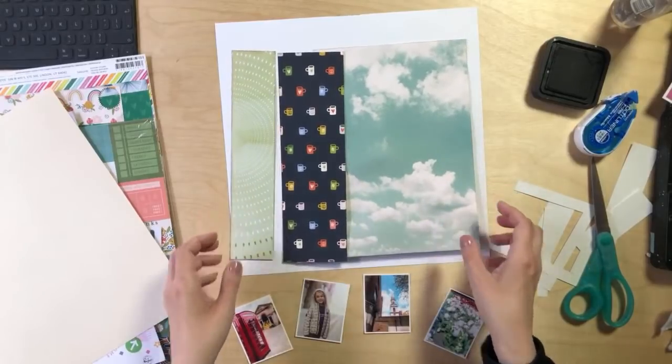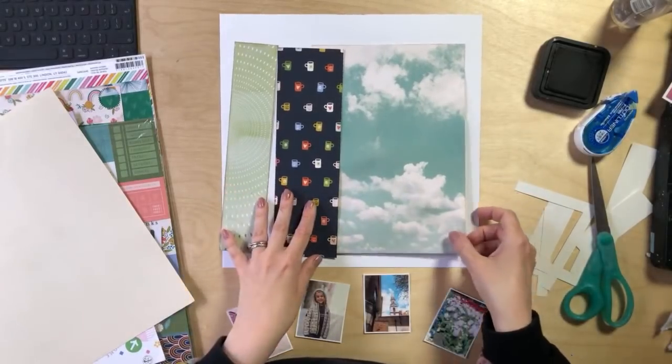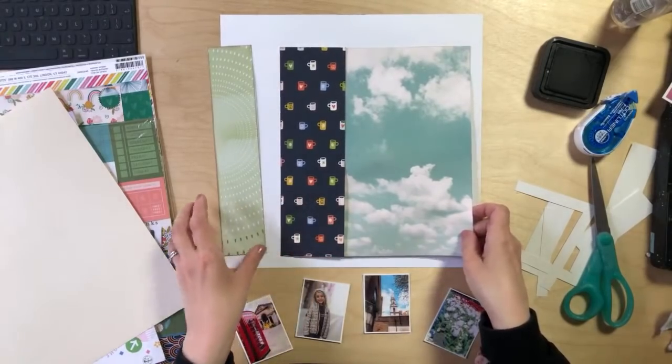Oh, cloud papers. Different cloud papers I have loved over the years. I didn't know about the Bo Bunny one, but I definitely had Basic Gray that worked brilliantly. I had Cosmo Cricket. I maybe even, was there an October Afternoon cloud paper? All of these things. I love a cloud paper. Always. Okay.